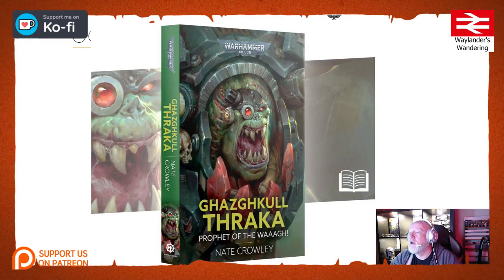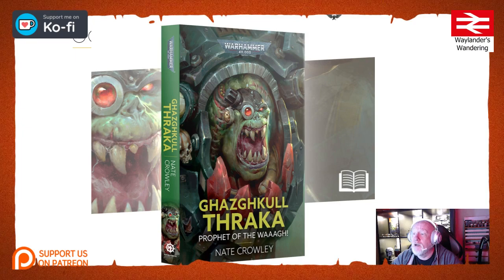And of course, we are looking at Ghazghkull Thraka, Prophet of War by Nate Crowley. Witness the meteoric rise of the deadliest orc in the galaxy in a new paperback edition of Ghazghkull Thraka, Prophet of the War by Nate Crowley. This blood-soaked tale of slaughter and righteous battle in the way only orcs can muster, told from a somewhat reliable perspective of Ghazghkull's favourite grot, Makari.